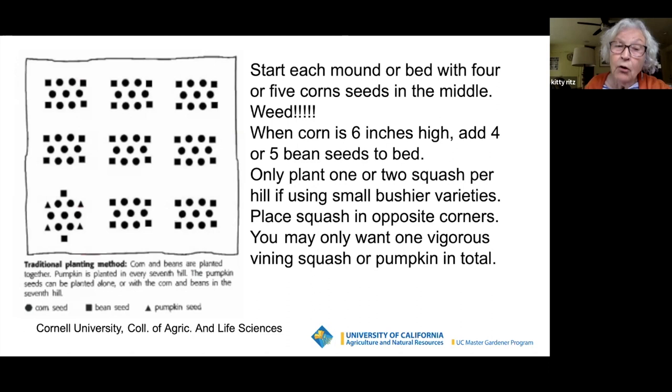When you're planting, make sure that after you plant the corn seeds, you weed. Then you put 4 or 5 bean seeds in the bed. You only plant 1 or 2 squash. You can put them in opposite corners. And think about the passageway. So this diagram shows that the pumpkins are way over in the corner. So high traffic areas, not the best place for this planting.